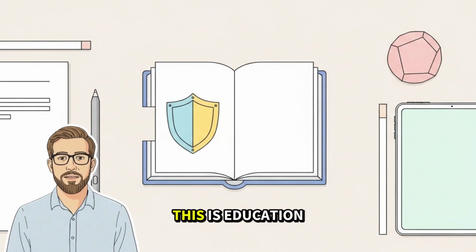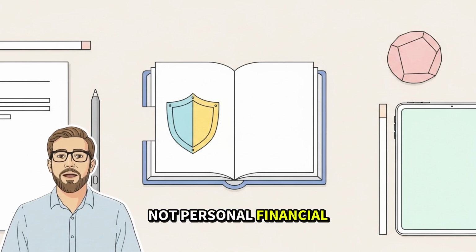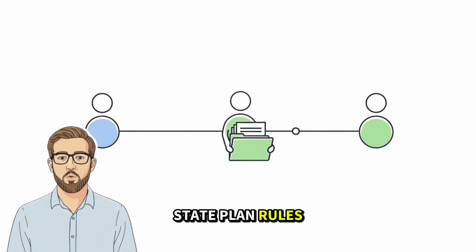Quick note, this is education, not personal financial advice. State plan rules and your tax situation can change details.